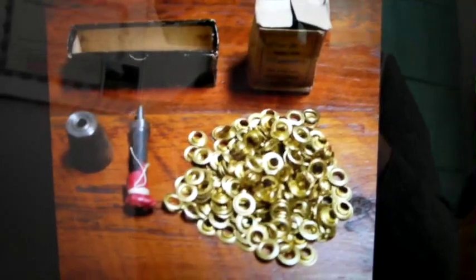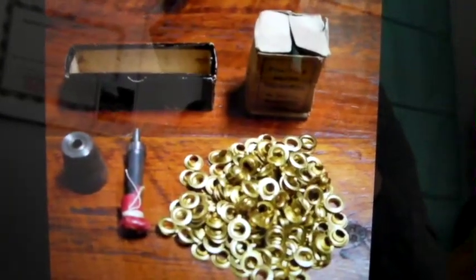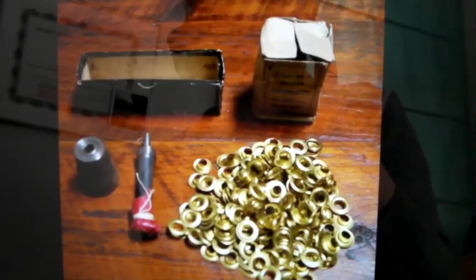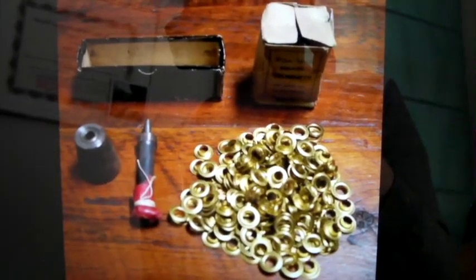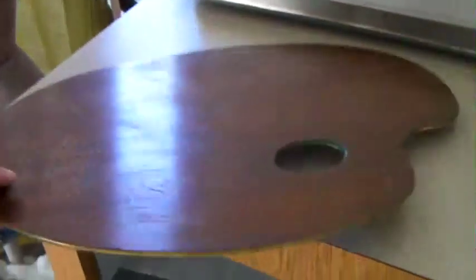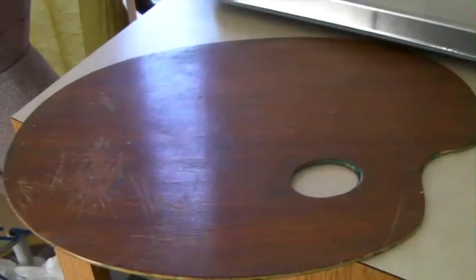This is a bunch of grommets and a grommet set tool. Vintage, totally old. And it sold for a best offer of $30 to someone in Germany through the global shipping program. This is a beautiful wood painter's palette. Definitely used. Great shape. Got some paint marks on it. I had this up for 80 something, and I got a best offer of 60, and I said yes, $60.